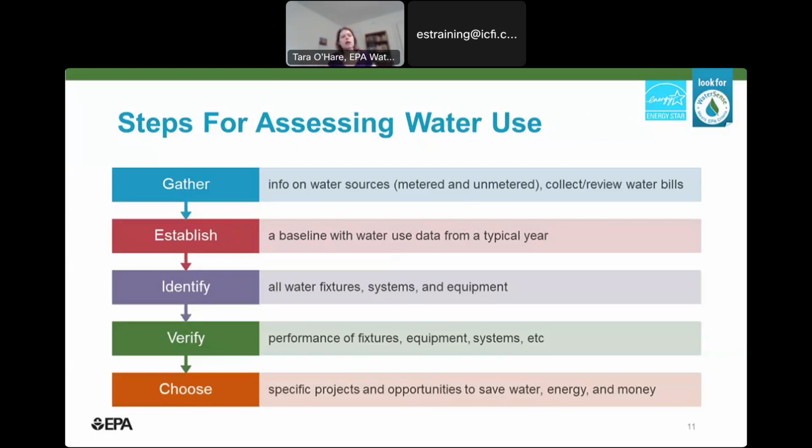So when you do a water assessment, you want to gather information on all the sources of water that are being used in your facility, whether they're metered or unmetered. You can do that by collecting and reviewing water bills, or you can look at your water meters as well. And you want to establish a baseline with water data from a typical year, not a year when you did a renovation or you've had something significant happen with your occupancy patterns like COVID. 2020 would not be a good year to pick. After you have established that baseline, you can start to identify all the water using fixtures, systems, and equipment that you have, and verify the performance of those fixtures to know how they're working and if they need to be replaced or fixed. And then you want to choose specific projects and opportunities to save water, energy, and money. And that's what we're talking about a little bit more today, is how to evaluate those projects and opportunities.